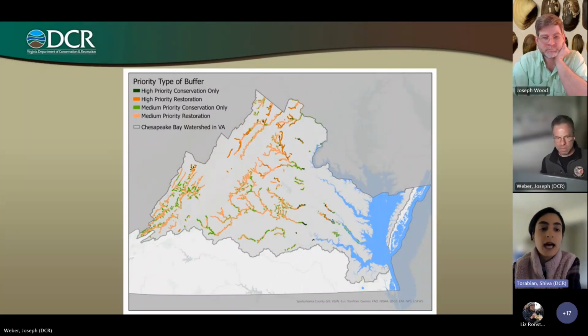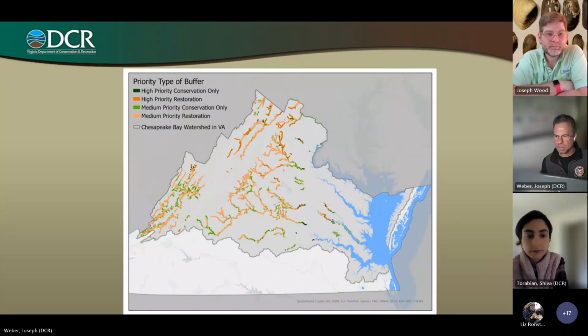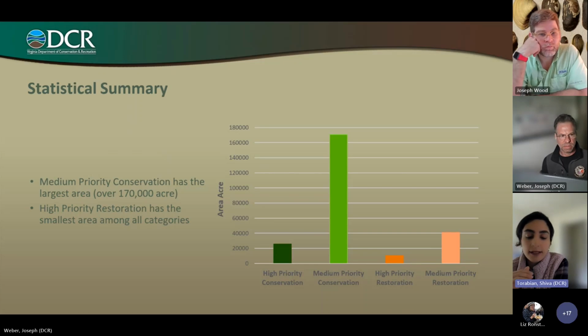As you can see in the map, we have high priority of conservation and restoration, and medium priority of conservation and restoration. Accordingly, the largest area falls under medium priority of conservation with over 100,000 acres, and the smallest area is classified as high priority of restoration.